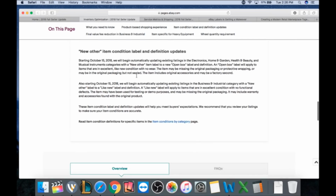The other thing they're changing on October 15th is the new other item condition label. eBay will begin automatically updating existing listings in the electronics, home goods, health and beauty, and musical instrument categories from a new other item label to a new open box label and definition. Open box will apply to items that are in excellent, like new condition with no wear. The item may be missing the original packaging or protective wrapping, or may be in the original packaging but not sealed.